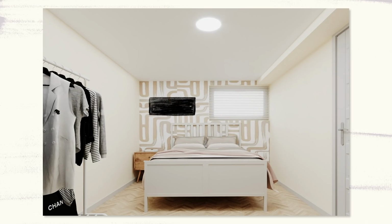I feel like in the befores it looked kind of awkward because it was beside the window, it wasn't centered. So to fix that, just some wallpaper in a funky pattern is really going to liven the space up and make it feel a lot brighter.